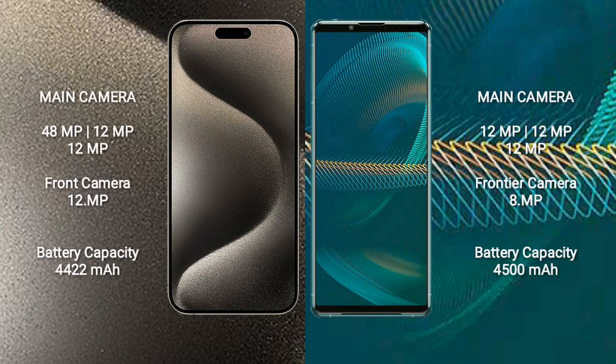iPhone 15 Pro Max has a rear triple camera setup, 48MP plus 12MP plus 12MP, and a front camera of 12MP. Sony Xperia 5 Mark III has a rear triple camera setup, 12MP plus 12MP plus 12MP, and a front camera of 8MP.